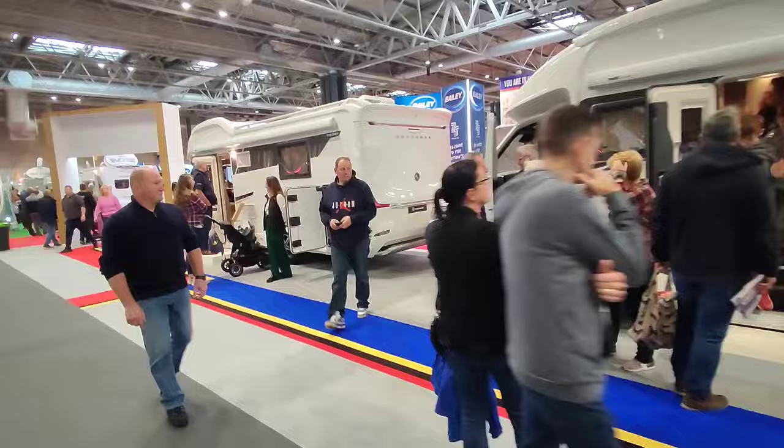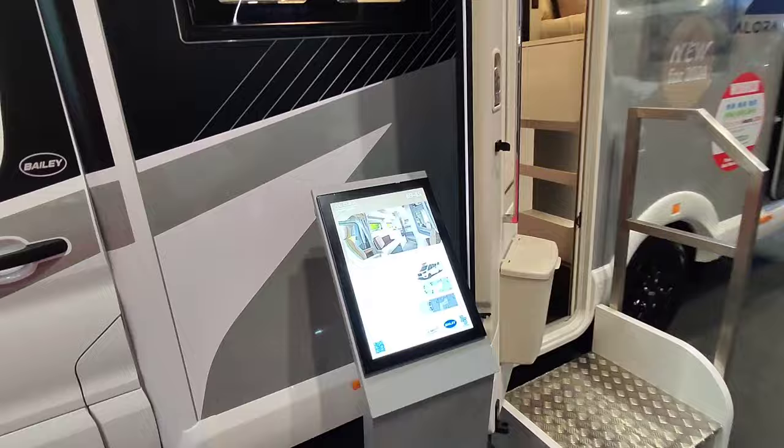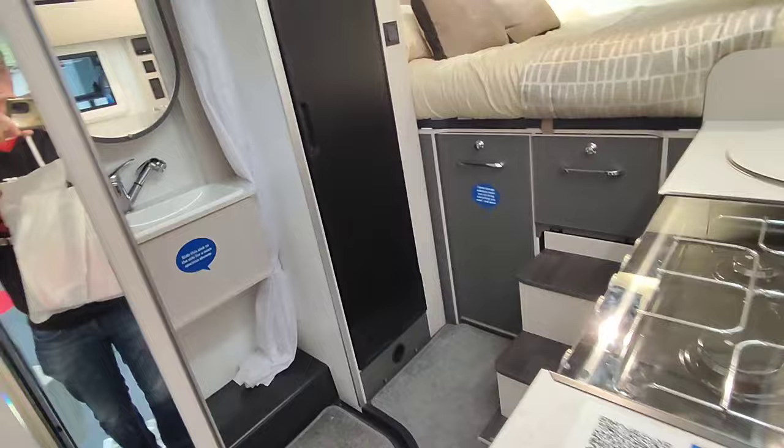This is Bailey. This is the Alora. It's got a nice seating area, table, and then a back bed. A four burner cooker, you've got one induction hob and then three gas. You've got the bathroom in there.